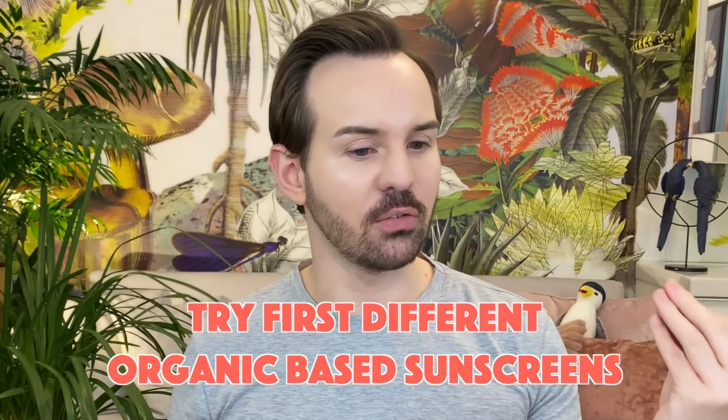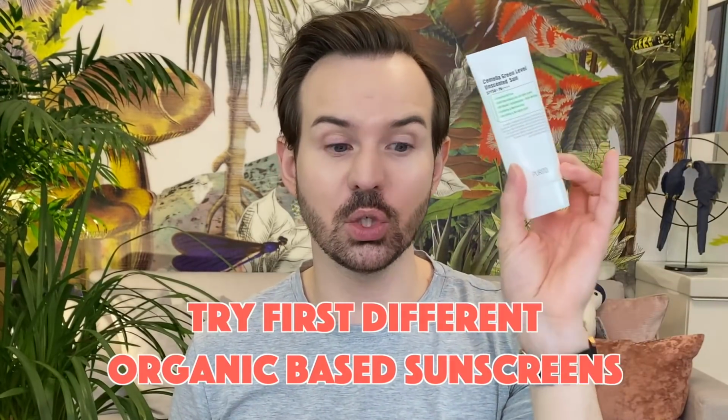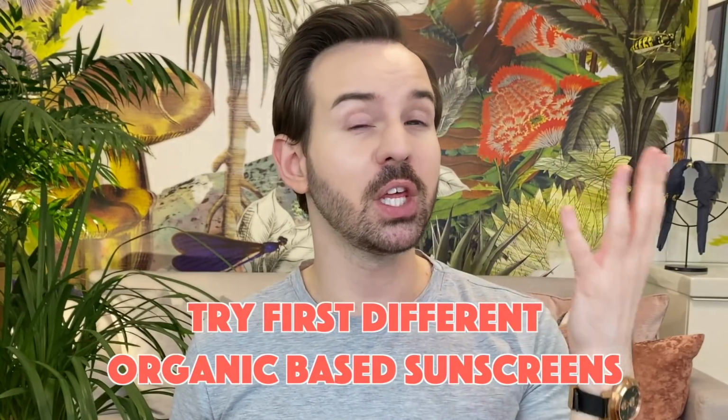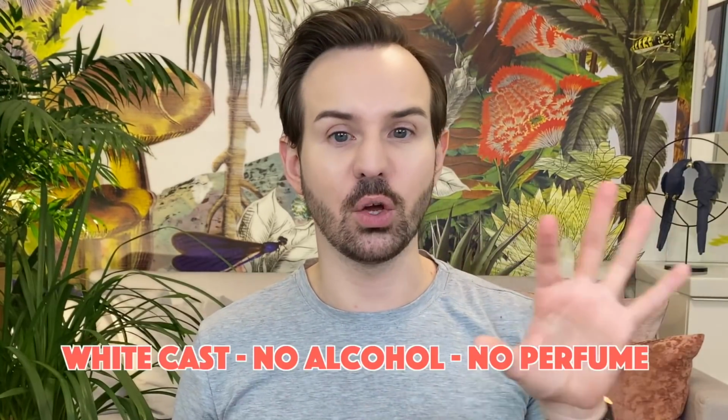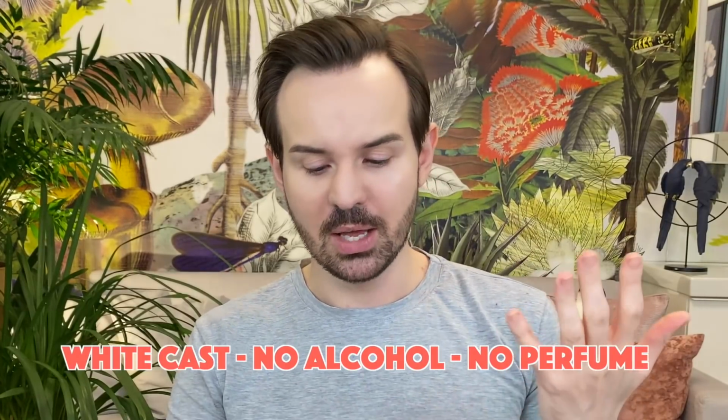If you have tried a lot of organic based sunscreen, you still react to them, even this one, the Purito, the unscented one, it is worth a try to use a mineral one. I'm also thinking about people who are acne prone. You have a lot of acne, a lot of inflammation. It is very difficult to find a proper sunscreen. Mineral sunscreen will be your saver.